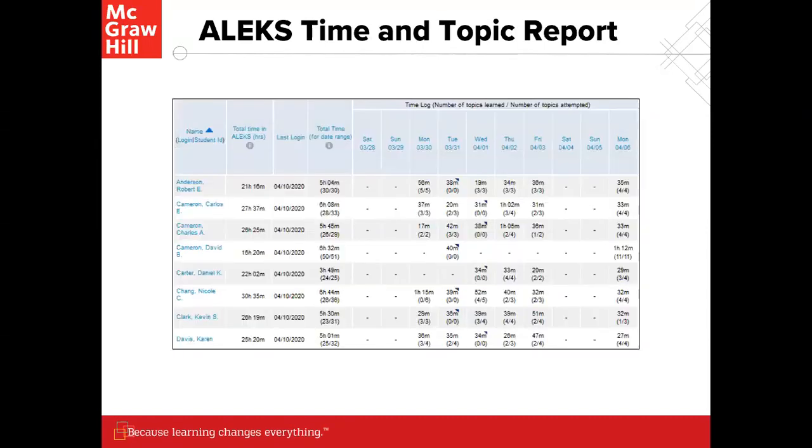I also have the ability to run what we call a time and topic report. So remember, those expectations are important. If I say to my students, I want you to work in ALEKS for 2 hours and I want you to add 10 topics, this is where I can easily go to see how much time they have spent in ALEKS and how many topics they've added. And I can do that on a day-by-day basis. So I can see every day exactly how much time they've been in ALEKS and how many topics they've added.